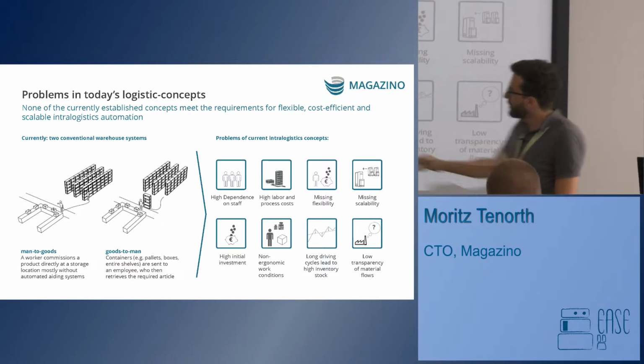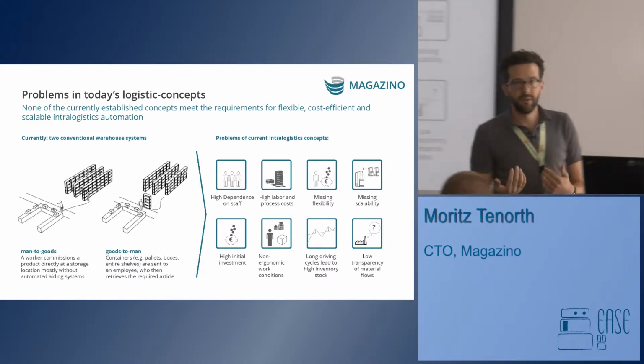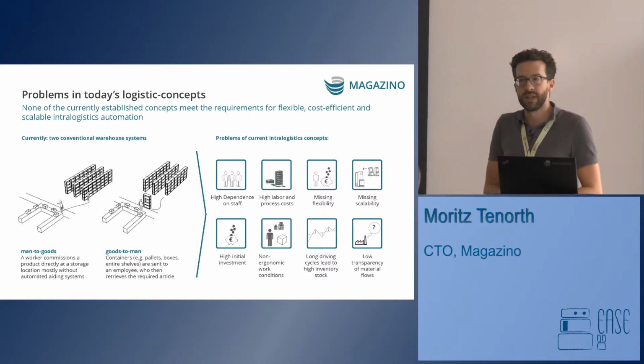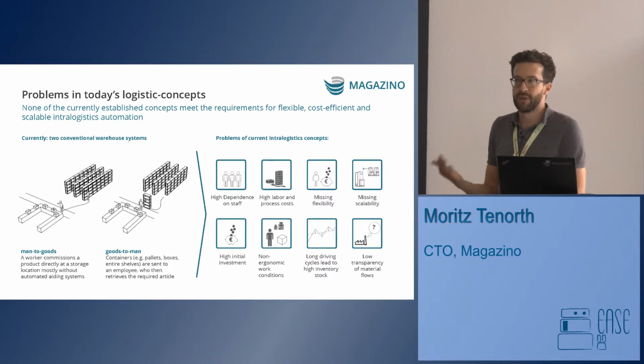And with all these automation solutions, the problem is you have a very rigid environment. You build an automated shelving system or something that has a fixed capacity, and it has long lead times. You need 1 or 2 years for building this. And if you're growing with 25 to 30% per year and project that 2 years into the future, it's very hard to predict how much you're actually going to need, and probably it's too small when it's finished.